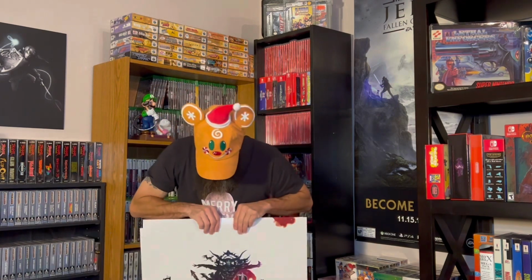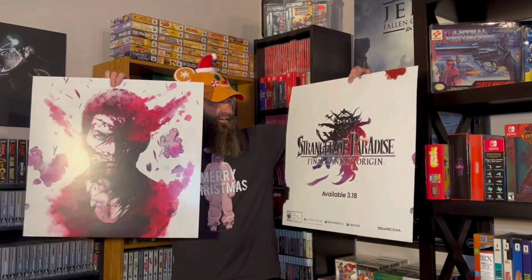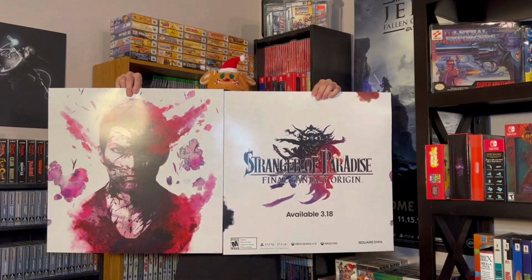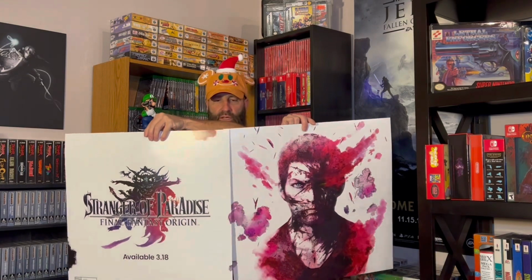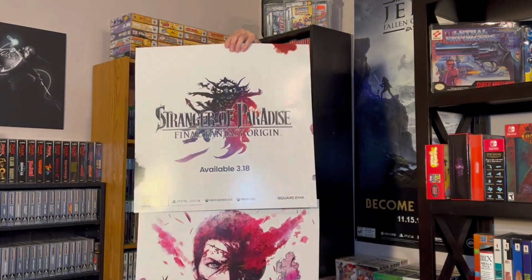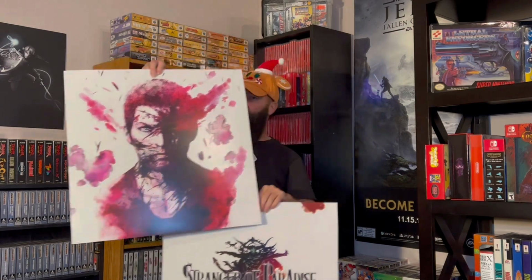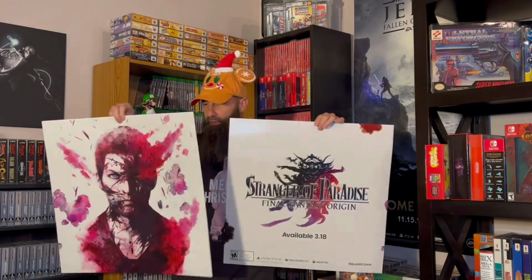All right, so the first one is for Stranger of Paradise Final Fantasy Origin. This is a two-parter. I don't know if these stack this way or top and bottom. Not quite sure, but I normally stay away from the two-parters. They're a little bit harder to display, but either way, I thought this one was pretty cool, so I took that one off their hands.